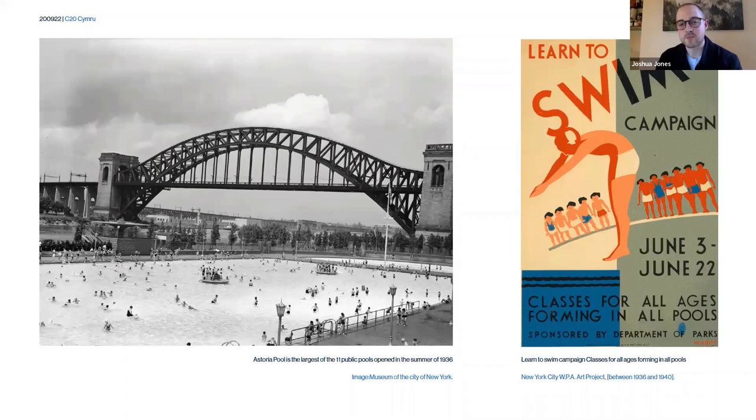But these pools were designed for competitive and leisure swimming, but they were largely the realm of the white elite at the time, not only restricting African Americans from these pools, but Latinos and Asian Americans, who were forced elsewhere. And in cases where there was an official segregation, white swimmers imposed and enforced racial segregation through violence, harassing people of colour until they left the pools.